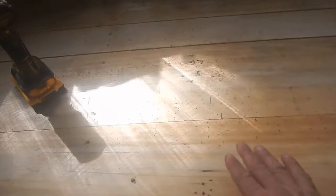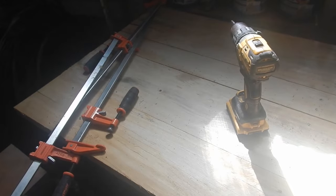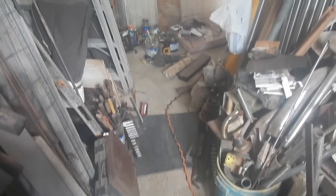I'm wondering if I should put any kind of finishing stuff on it or just let it get covered in oil, which is definitely gonna happen. Yeah, guess I should sand my edge here a little bit. Okay, now we can clean up this mess. Oh yeah.